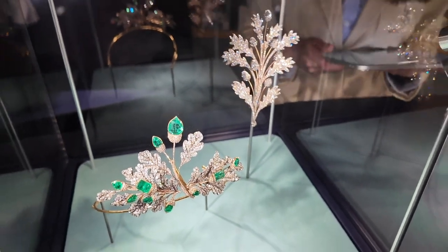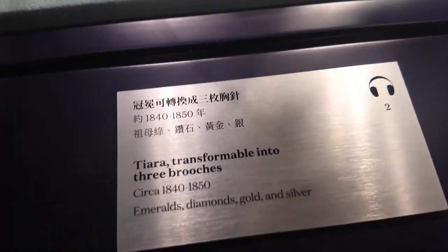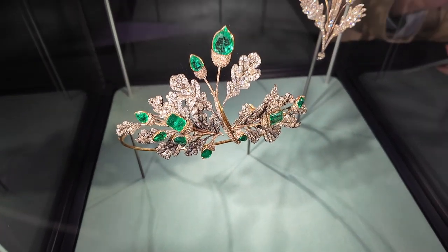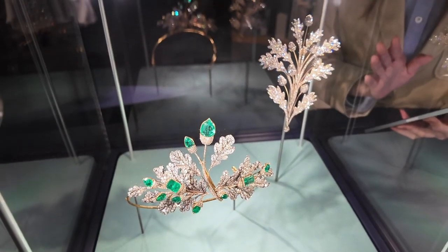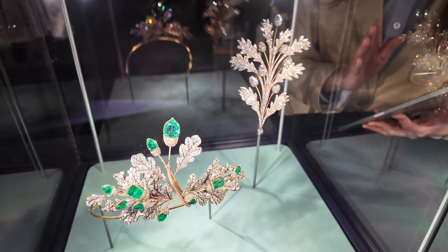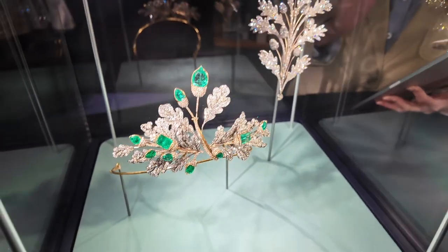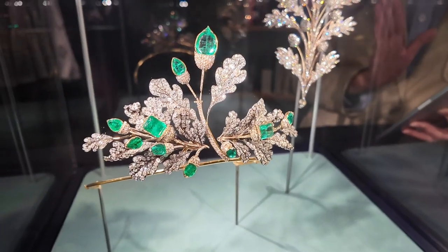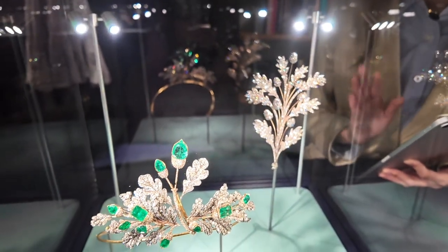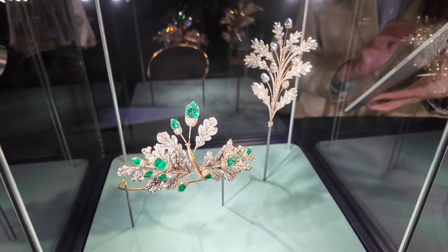So in here we have two pieces which are designed with this oak tree leaves design. You can see there's oak, and then also oak tree leaf. So oak tree is representing England. So if a lady is wearing a similar design, she is telling people the love of her nation, her support of her nation, and the resistance to Napoleon. So there is some historic meaning behind it.